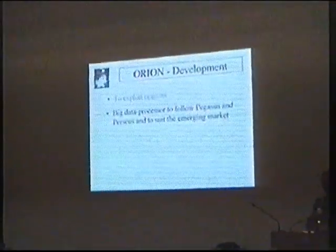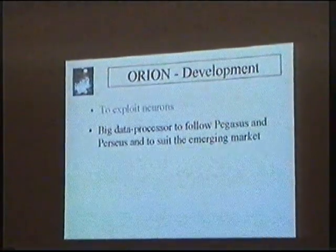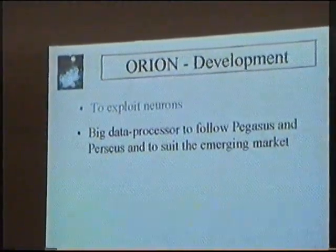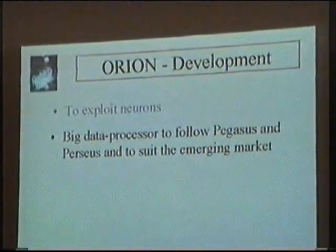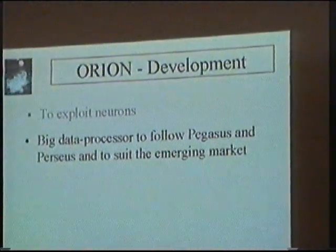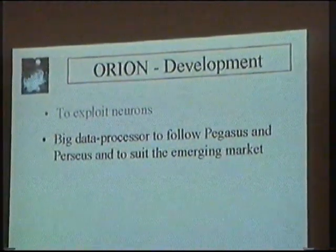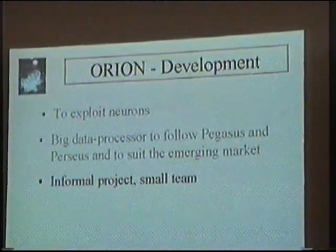Okay, let's make a computer. So the target was, let's try building a big data processor to follow Pegasus and Perseus and suit the emerging market for commercial data processing. Right, ideal. Neurons were great, they'd been proven in Sirius and so on. And it is remarkable how informal it started.